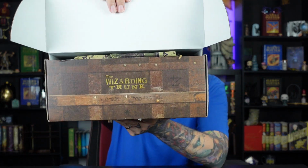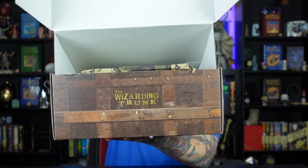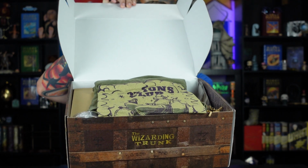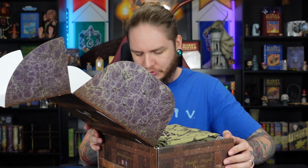I'm going to go ahead and give you guys the first peek at what we have going on. There you have the Wizarding Trunk once again on the box just there. And then on the inside, we have some goodies. Let's check it out. I just noticed the inside of this box has some really cool print on it as well. I really like that. It's really neat. Super cool.